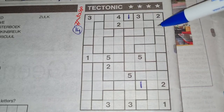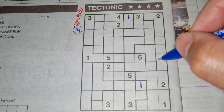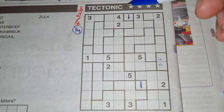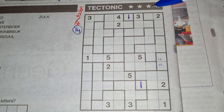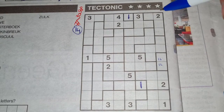Do we see here any double boxes? I see here double box. It contains the 1 and the 2, but I do not know in which order. So let me mark those 2 boxes, 1 and the 2. More dual boxes? No. Triple boxes then. Do we see any triple boxes? No. Quadra box. I see here a quadra box.